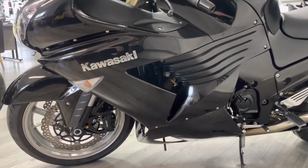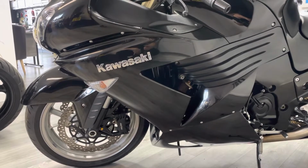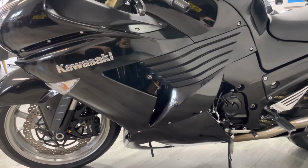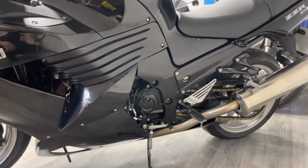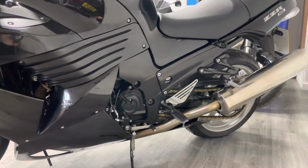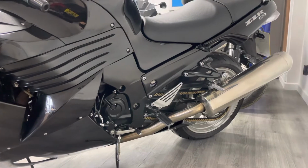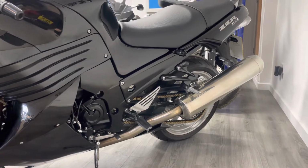On this side, it's very much the same. Obviously, it's a twin disc, so you've got the other disc on this side. Bodywork is clean and tidy. No major marks or scratches or anything like that on this side. The chain and sprockets look relatively new. Obviously, you can see it's got a gold chain on there, which it wouldn't have had as standard. That looks like it's in very good condition. As I said, the rear tyre matches the front and is in very good condition. Doesn't look like it's done any miles at all.